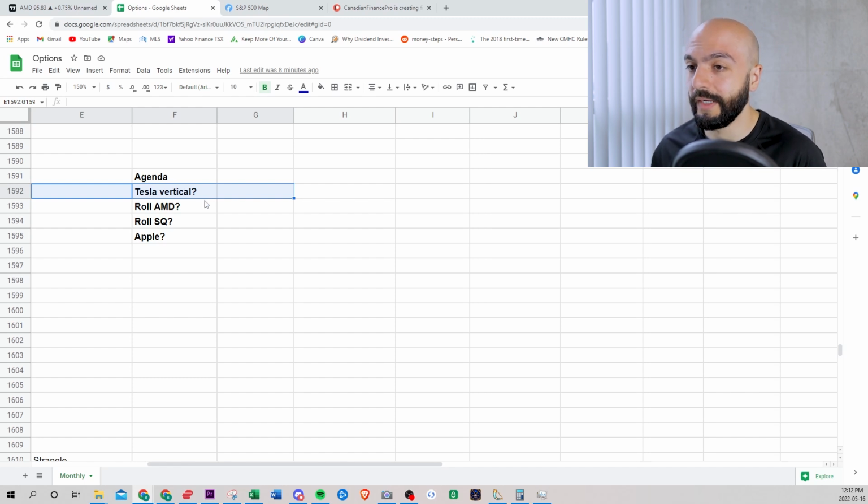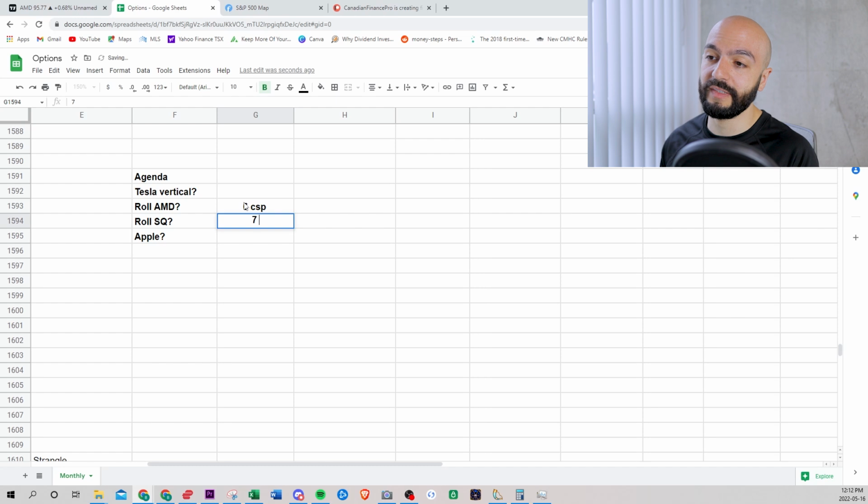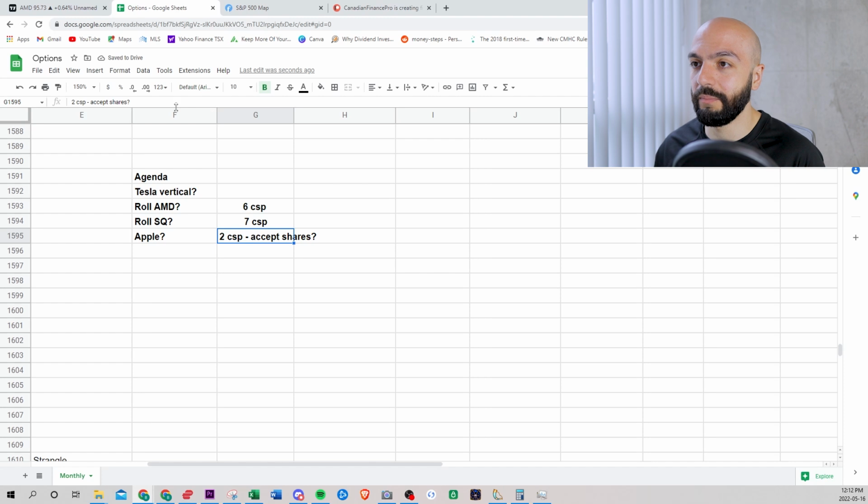I have 6 cash secured puts on AMD that I need to roll. I have 7 cash secured puts on Square that I need to roll. Apple, I have 2 cash secured puts. I might just accept the shares though. It's a good price. They're not down that much. I haven't really thought of what to do.